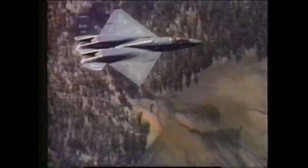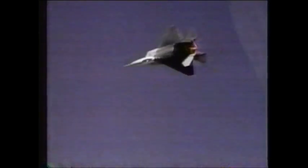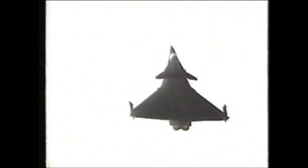Accurate long-range missiles may cause more than the extinction of the visual dogfight. Fighter aircraft must find a way to survive against such deadly weapons. Today's combat aircraft employ new technologies to do just that, survive and win the digital dogfights of the next century.